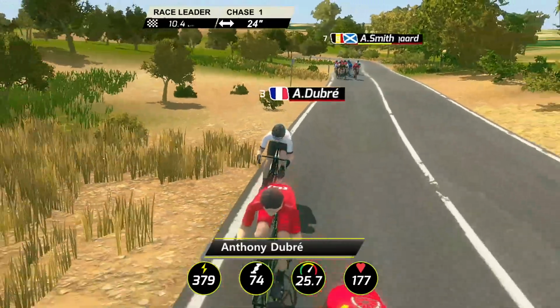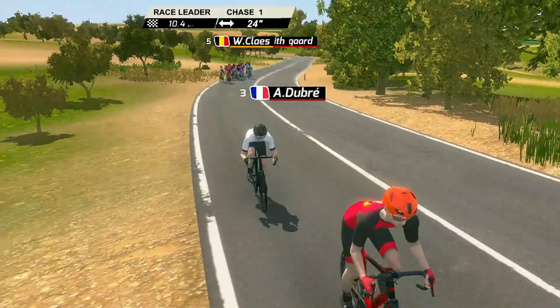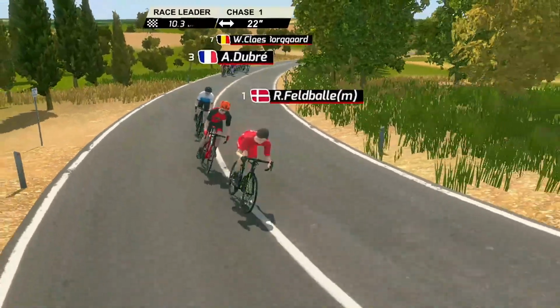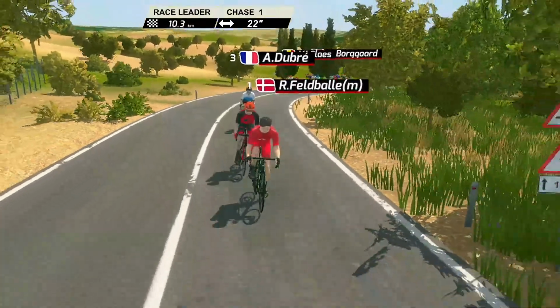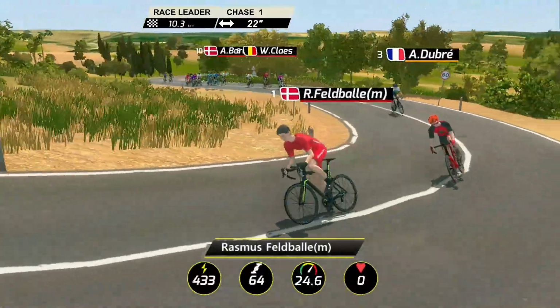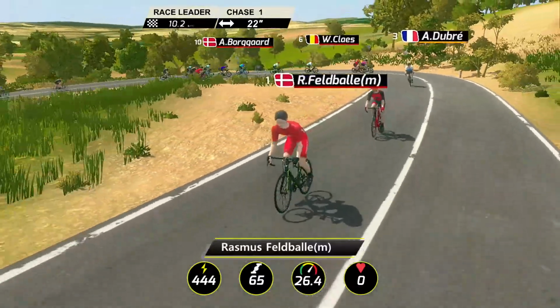That's Rasmus Feldball. I think it's Hederdam again have gone through past Debray. Debray's trying to chase back onto the wheel there. That's Feldball in the lead. It's looking like it's Hederdam in second place. Debray behind and just being distanced slightly now. So these two Danish riders put the power down and open up a lead on the rest of the group again.